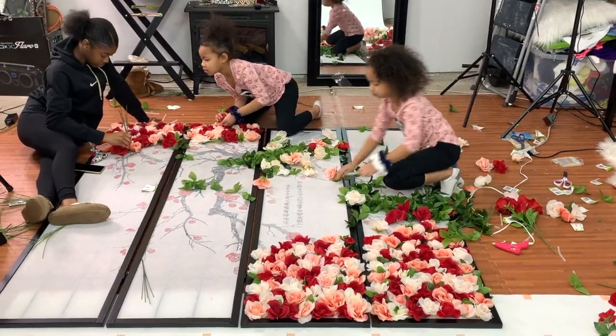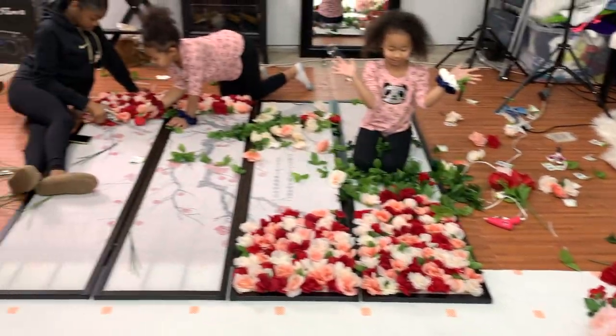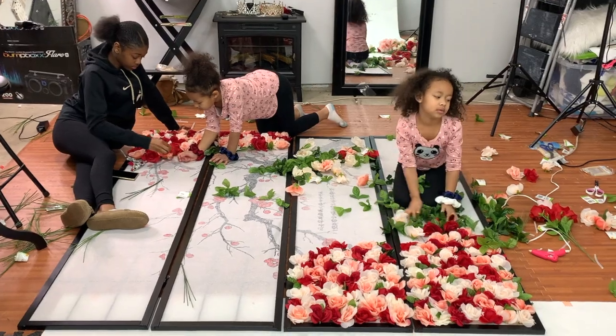Of course, we're not going to finish today. This is about how many flowers we have left. I don't even have enough flowers probably to finish half. But we're going to continue working.